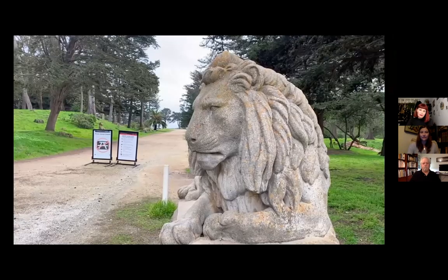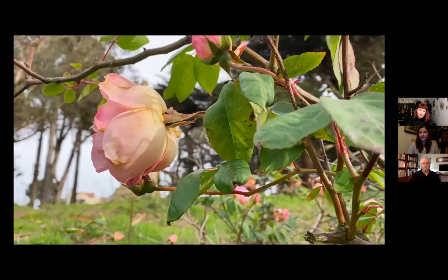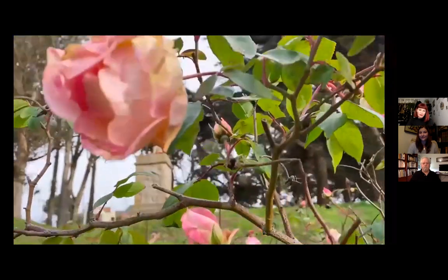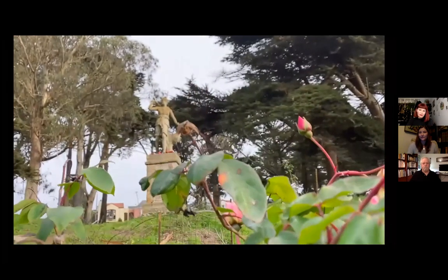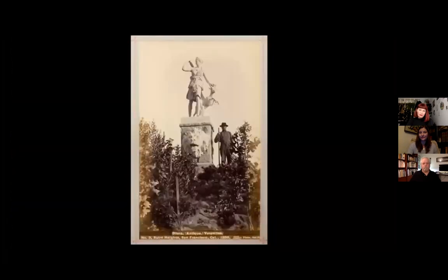The stone lions that sit here now were once at the base of a magnificent gateway. Here we have one of the few remaining statues, Diana, the Roman goddess of hunting, or Artemis in ancient Greece. And here's Diana in 1886.